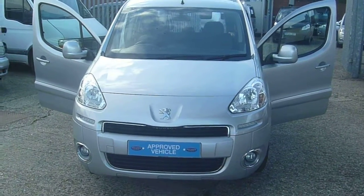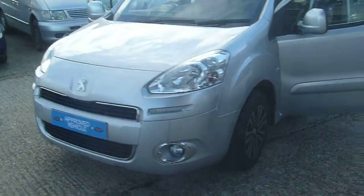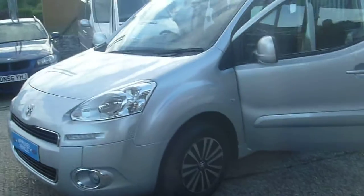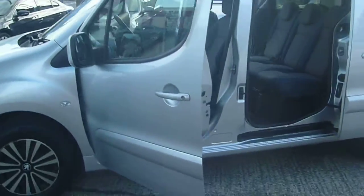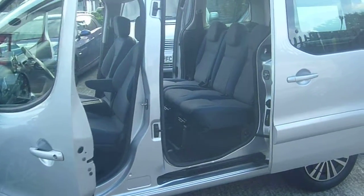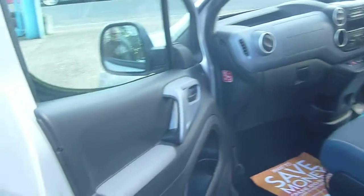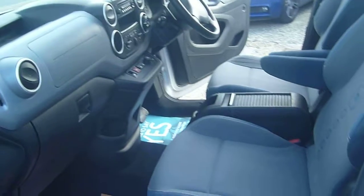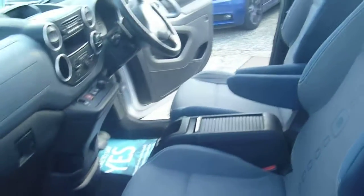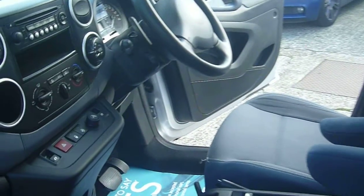Here we have a 2012, 62 registered Peugeot Partner Horizon with wheelchair access. Allied conversion, so it's the 5 seats or 3 plus the wheelchair. Comes with a fold flat ramp. As you will see from this short video, it is in grade A condition. Covered just 17,000 miles, ladies and gentlemen. Full service history and direct from Motability.